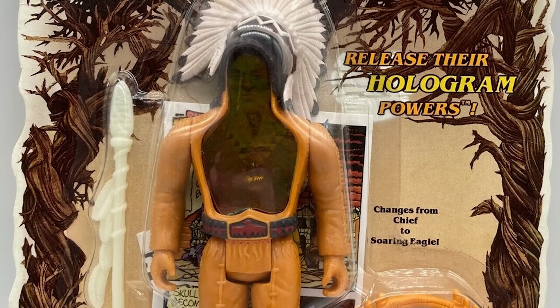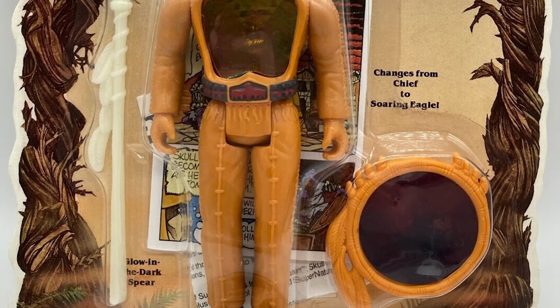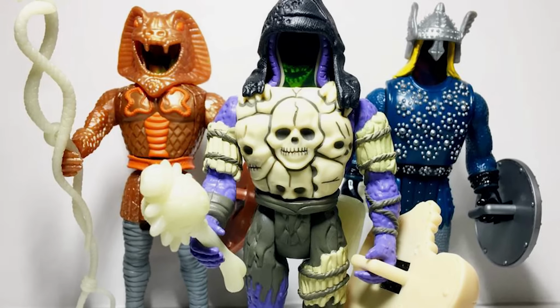Holograms were all the rage in the 80s, and slapping them on a series of spooky figures with glow-in-the-dark weaponry was a surefire way to separate me from my allowance. Unfortunately, I lost my figures long ago, in the dark of a Halloween night.